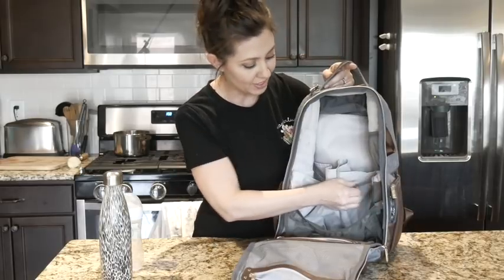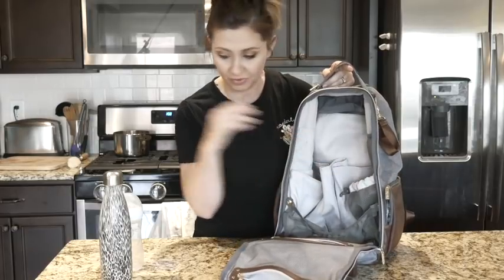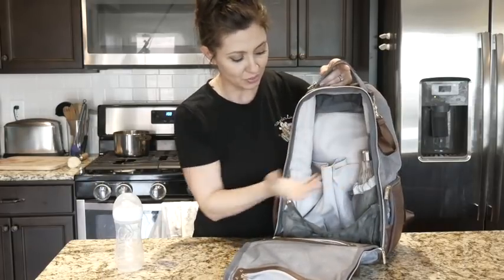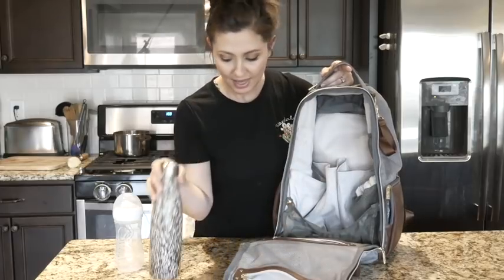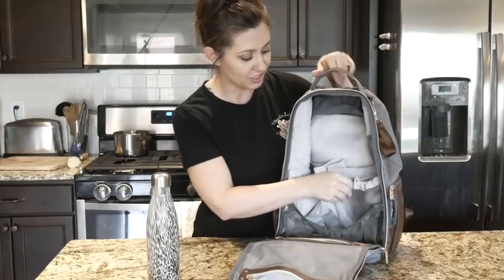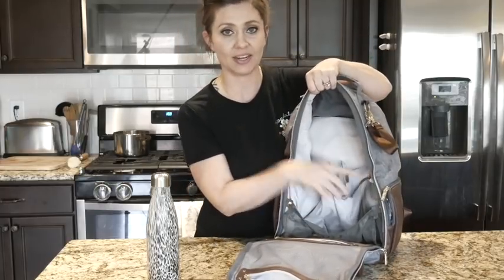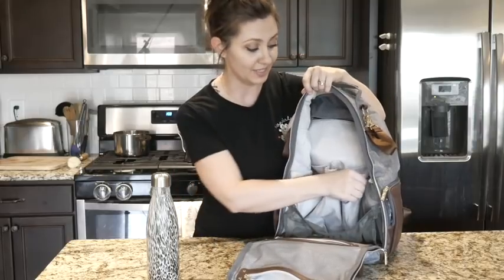On the inside of the bag, you have a drawstring right here that pulls out for you to put another bottle if you wish. And as you can see, my Swell bottle fits in there just fine, and so does the Avent. And what's kind of cool about this feature is that you can pull this drawstring tight so that you can have a drink in here and not worry about it spilling over, which for me is fantastic.